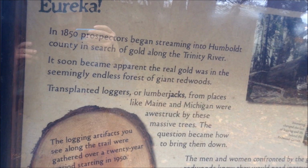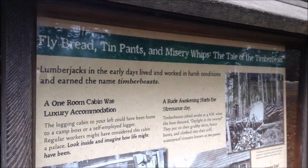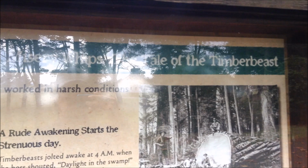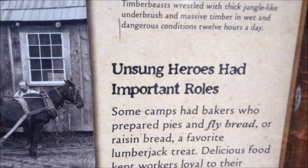The gold is in the redwoods. Whoa, people are just hanging out on that huge tree. Fly bread, tin pants, misery. Whips, tail of the timber beast. Huh. Timber beast. Yeah. Timber beast.